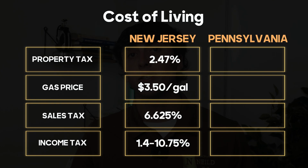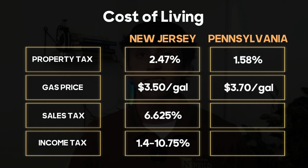In Pennsylvania, the costs are a little bit less. The average property tax is 1.58%. The average gas price is $3.70 a gallon. Sales tax is 6% and income tax is 3.07%, flat across the board, no matter how much you make.